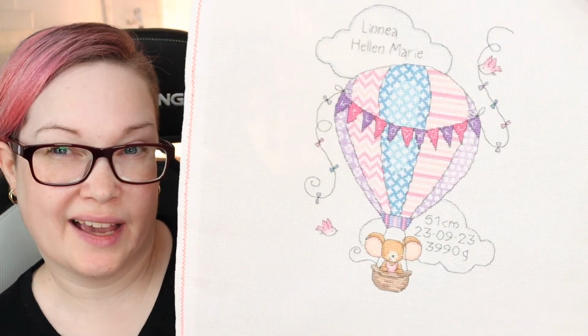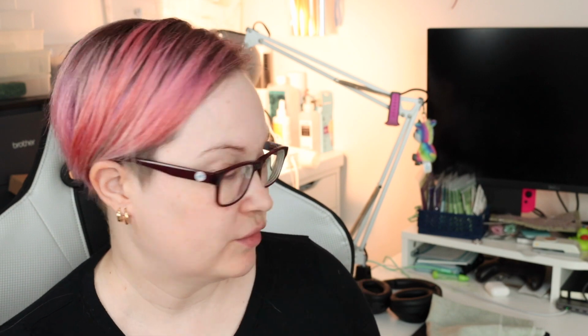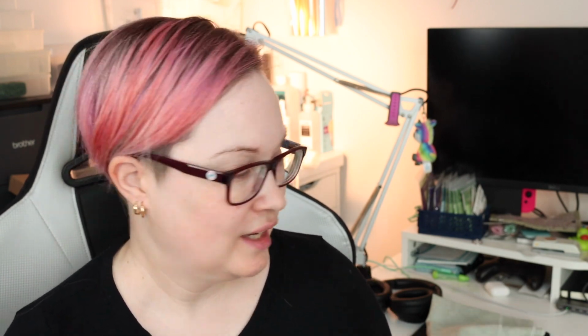I love it. It's not baby pink. It's almost a baby pink with a touch of coral. Yeah, I think it shows up pretty well on the screen, the color, and it's just gorgeous. It was super fun to stitch. I had a lot of fun stitching that.